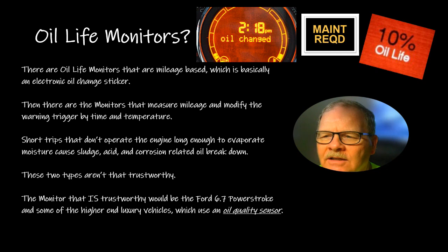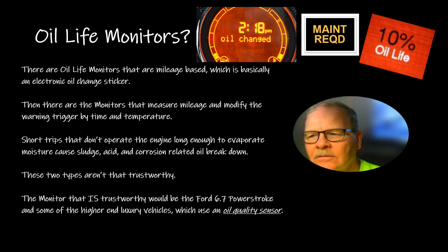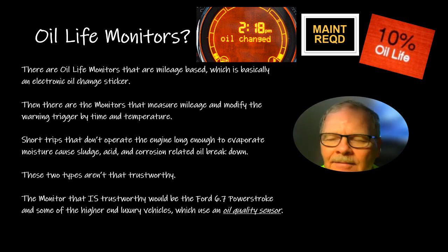Short trips that don't operate the engine long enough to evaporate moisture cause sludge, acid, and corrosion. So that was a little addendum I put there. Well, those other types of oil change reminders aren't trustworthy. The ones that are trustworthy are like the Ford 6.7 Power Stroke and some of the higher end luxury vehicles, and they use an oil quality sensor, which is different from the others.